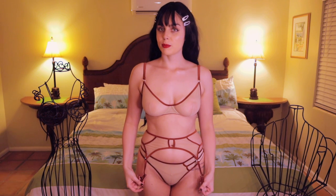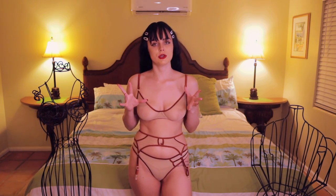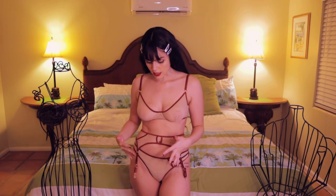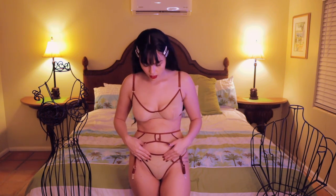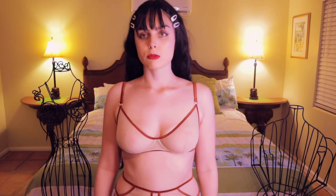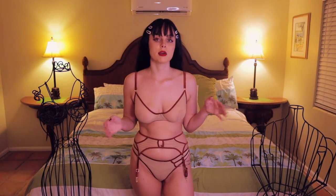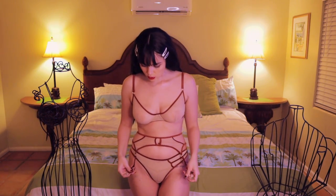So this is a three-piece set, and this one is actually one of my favorites too. On the site, it seems like they show this design off a lot, and it comes with this garter belt and a thong and this mesh bra. So this bra is very comfortable. I could see myself wearing this under a t-shirt comfortably, but this set is just so luxurious.